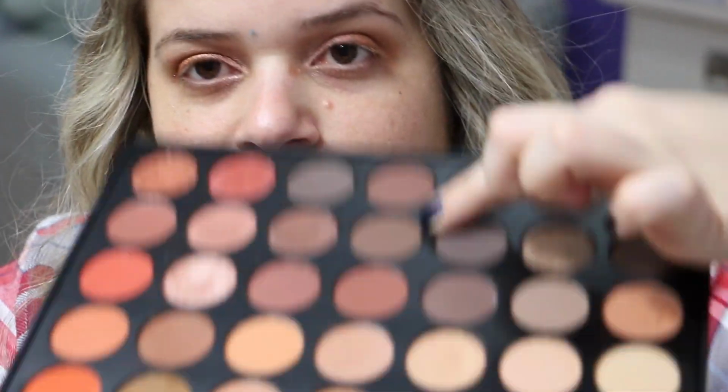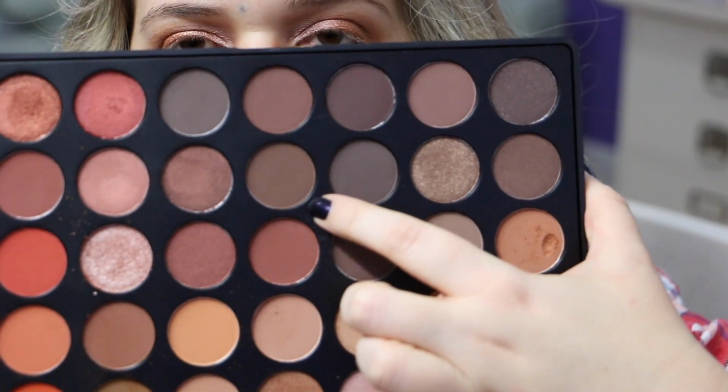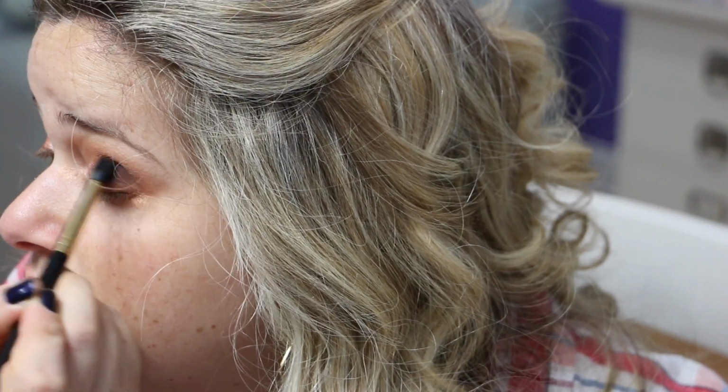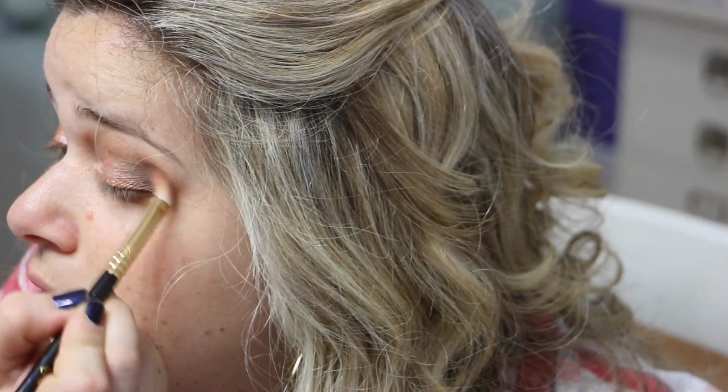To darken up the outer corner, I'm going to go in with this color down here, this dark color, and this E45 brush. And just stamp this darker color in the outer corner. I'm going to go back in with the E25 to blend it some more.